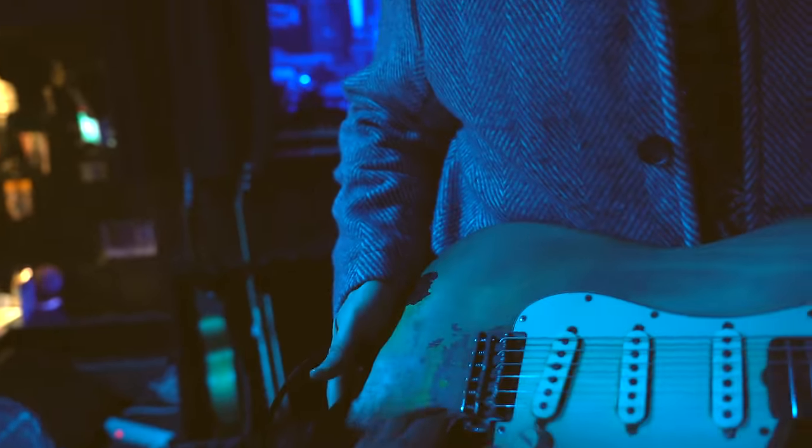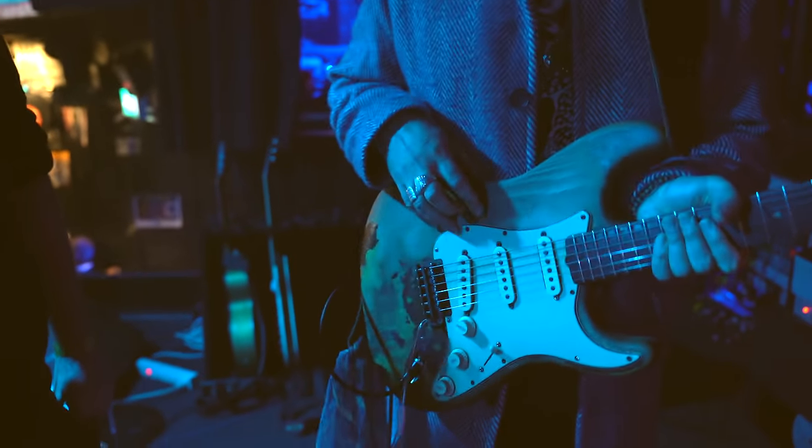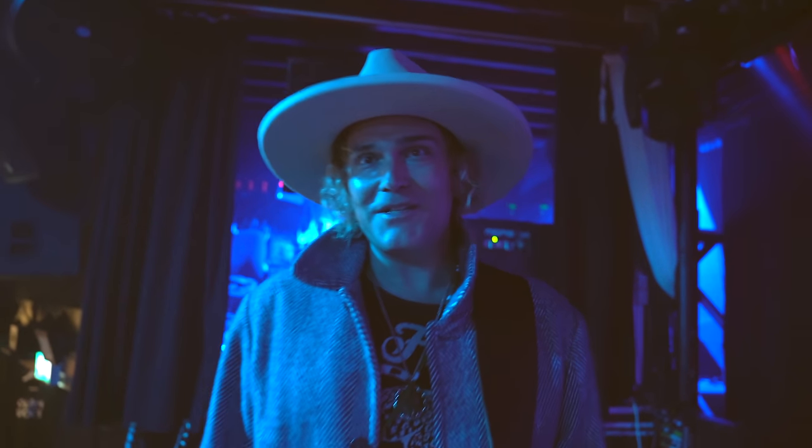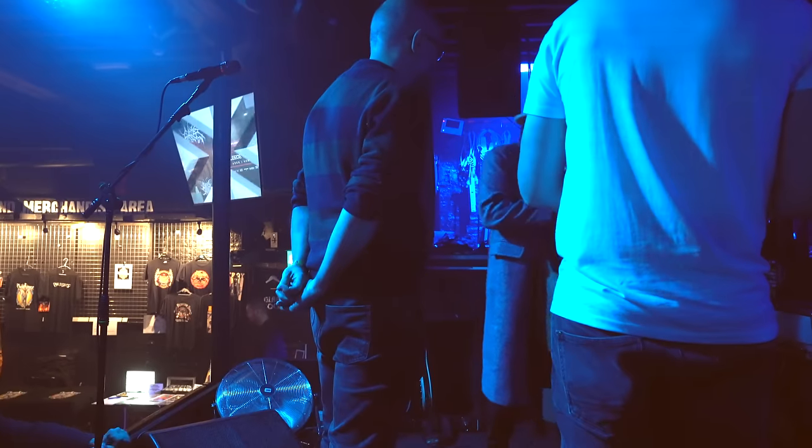I remember when you got that guitar and there was quite a lot of paint on there, wasn't there? Yeah. But the old ones that you play, it's like if you wear a pair of jeans every day for a long time, they start to get holes in them, or your favorite shoes. So yeah, a favorite guitar gets holes in it.